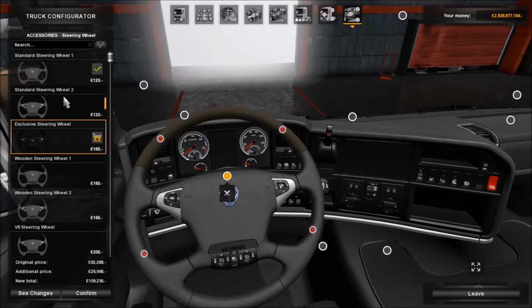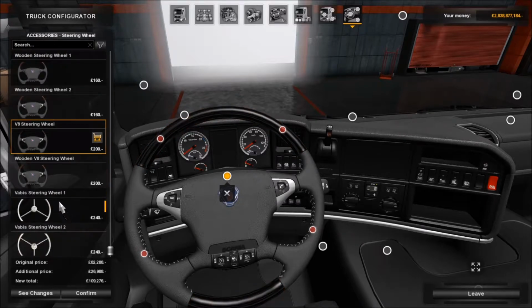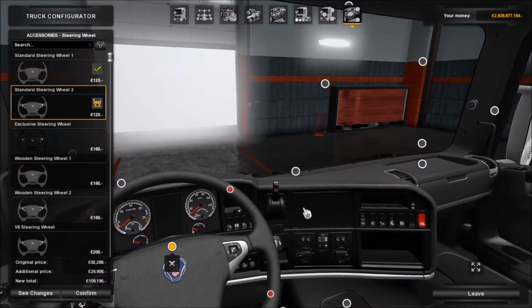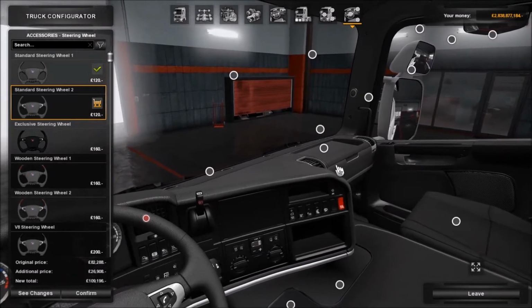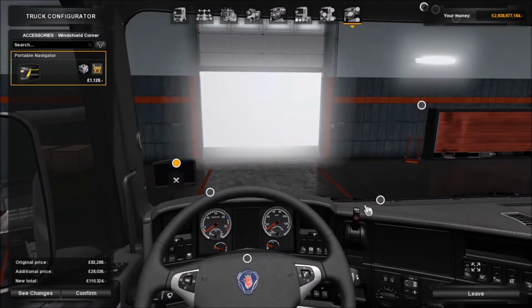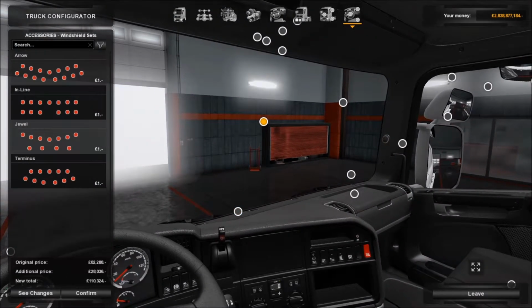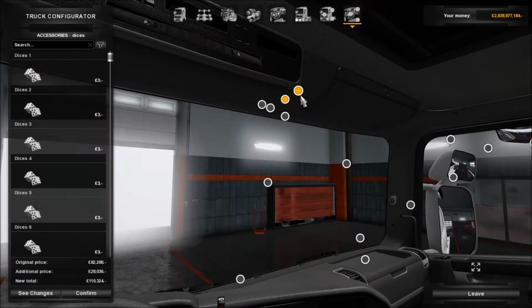So the wheel, there's loads of different combinations that you can have. You can have some wood in here, pretty much everything. One thing to notice is that if you don't go for the exclusive cabin, so if you go for this cabin here, you don't get the sat nav, so you will need the portable navigator on there. All different cabin accessory options here.